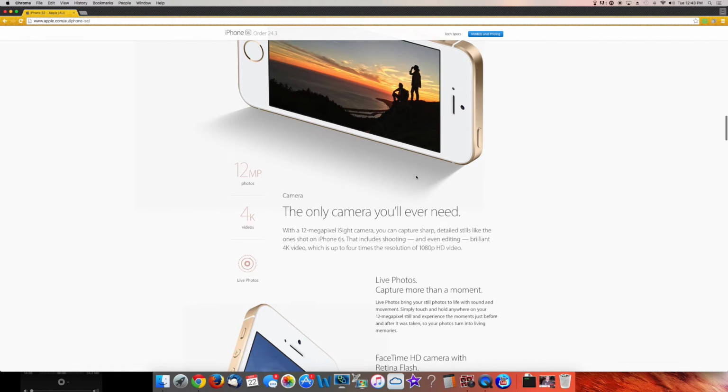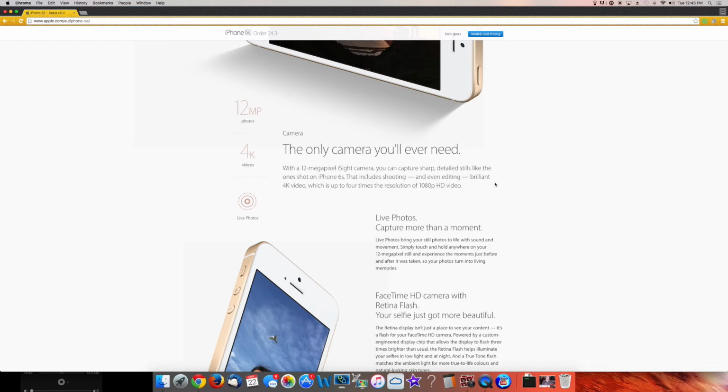12 megapixel camera, 4K video, Live Photos. Only camera you'll ever need. With the 12 megapixel iSight camera, you can capture sharp details, stills like the ones shot on the iPhone 6S. This includes shooting and even editing brilliant 4K video, which is up to 4 times the resolution of 1080p HD video. Live Photos capture more than the moment. Live Photos bring your still photos to life with sound and movement.